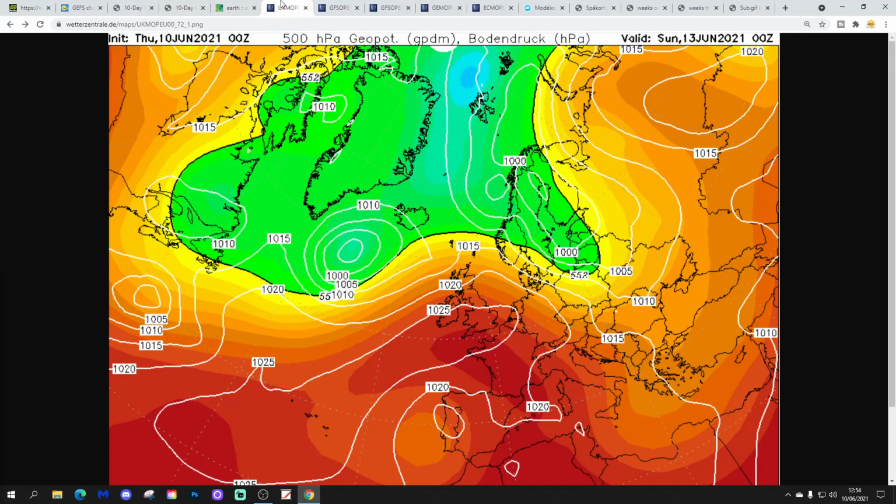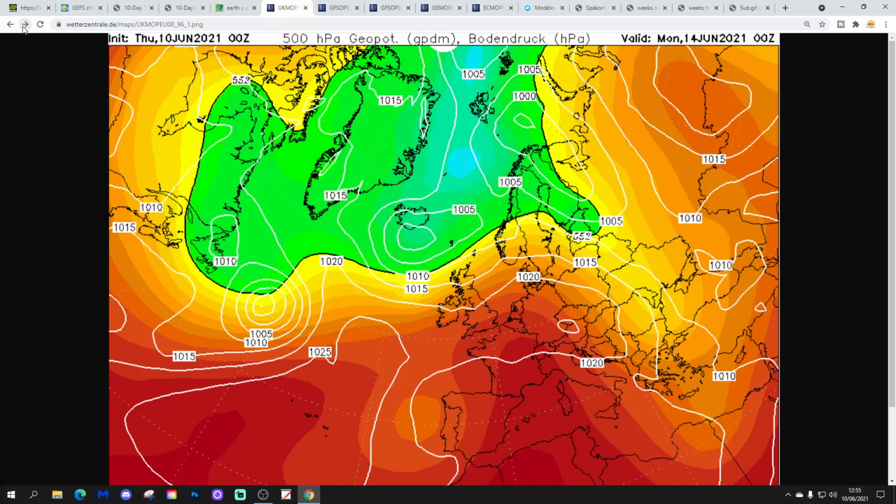Right, so this is how the UK Met is looking for Sunday. On Sunday, we're going to be under an area of high pressure, a big ridge of high pressure sitting over the UK and Ireland, which will bring loads of dry, fine, warm weather, plenty of sunshine to come on Sunday. A little bit of patchy rain in the far northwest of Scotland, but most areas under this area of high pressure are looking dry, warm and sunny on Sunday. That could be quite hot in the southeast.